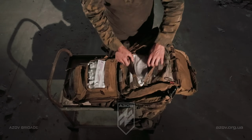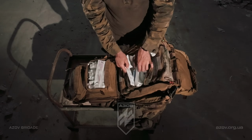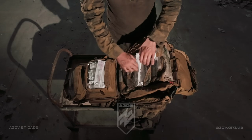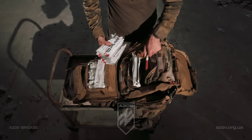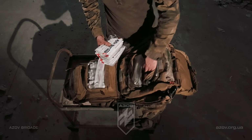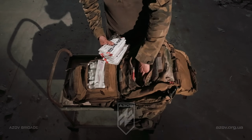Over here, it's my airway, respiratory pouch. So I have, I'd say 4 to 5 NPAs. You're going to say there's quite a lot of chest seals. It is, but that's because we learned on one of our last missions, the more chest seals, the better. Unfortunately, I ended up using about 8 chest seals on one guy.